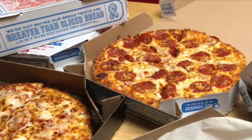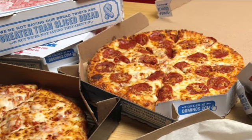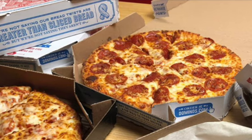Friday, the whole family attended a friend's retirement party. We had Domino's pizza, salad, chips, and drinks, and it was a really nice break from cooking.